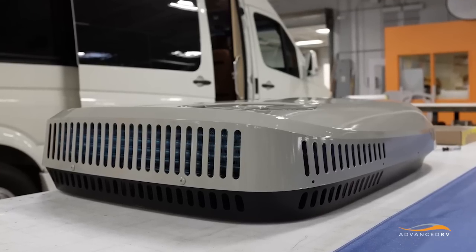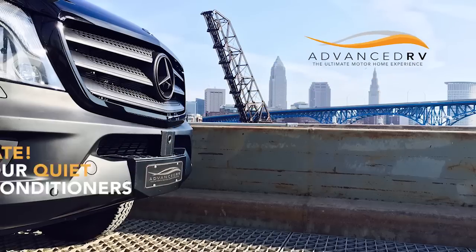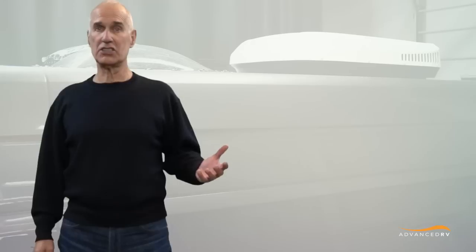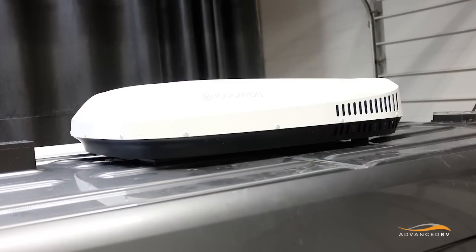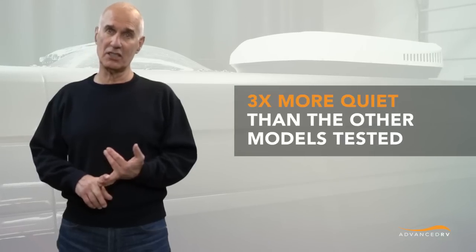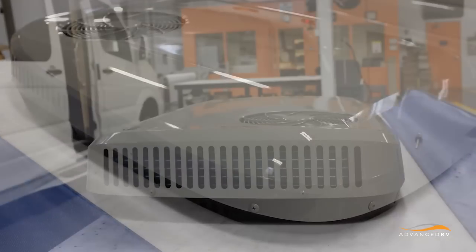And I'm here this morning to give you an update on our quiet air conditioner status. We have installed our quiet air conditioner for almost every client who has purchased an RV in the last several months. And the draw there is whisper quiet, about 3 times more quiet than the other two we tested. It is 20% more efficient than the other two, and it's very rugged and it's an excellent design.